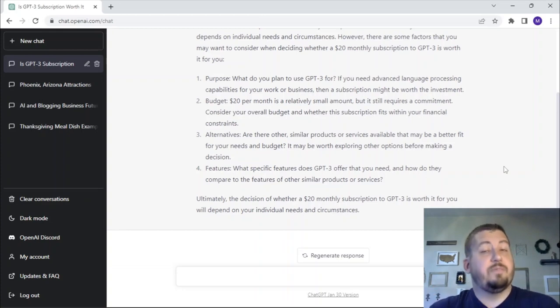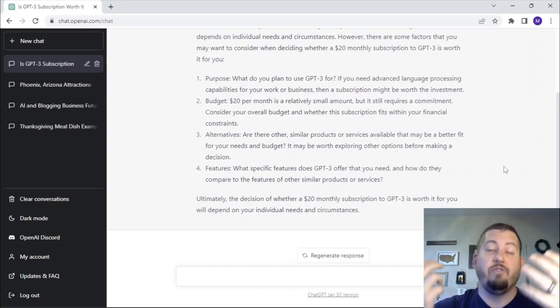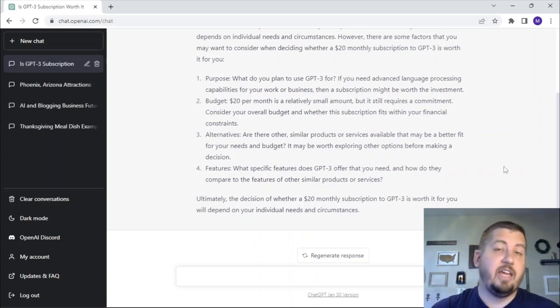Secondly, the speed. Okay, speed isn't a huge factor, but if you're using ChatGPT Plus to write code, those sorts of things, it may be worth it for you for it to spit out that code considerably faster. You'll be able to do whatever you're working on, maybe you're creating a calculator or a plugin or those sorts of things with ChatGPT, much faster with ChatGPT Plus.